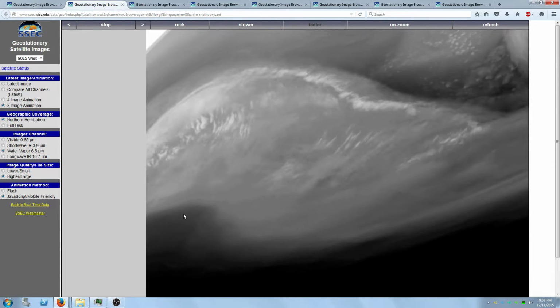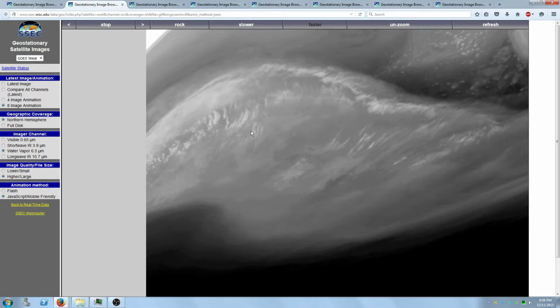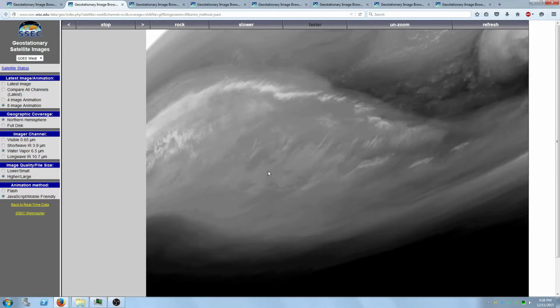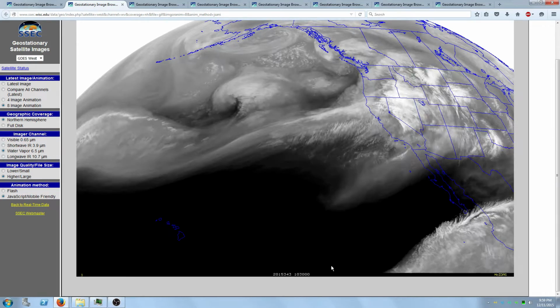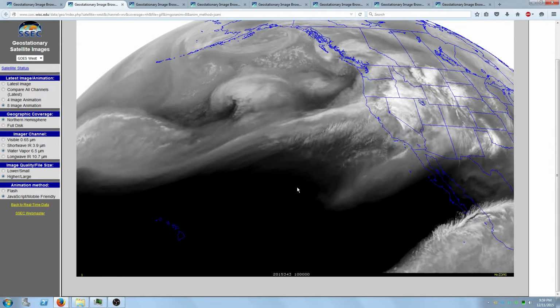Over here we see a bit of drying around. This thing's starting to be pushed up a bit. It's very interesting how there's a huge pocket of dry air over here.